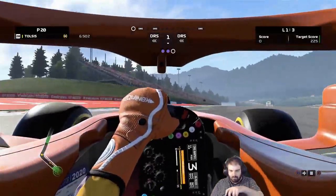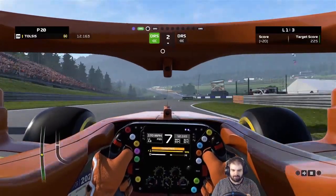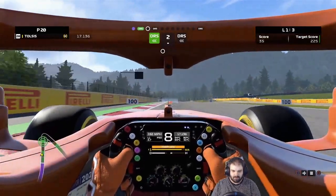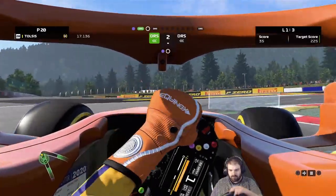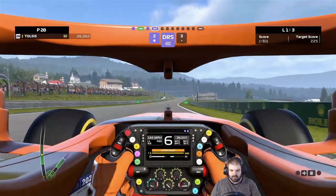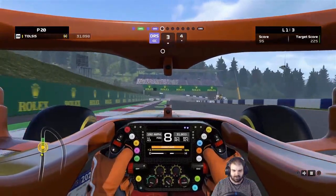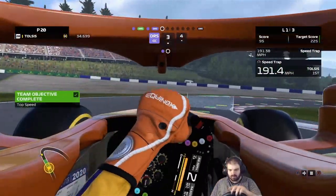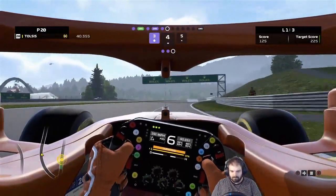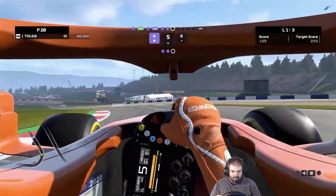Approaching the DRS zone, watch your MFD for the activation point. The sun was shining so bright, I very nearly missed the braking point. Bit slow through there. Oh, apparently that is turn 2. I was wrong. Some of these little kinks can count as corners on some tracks. Let's accelerate out there.